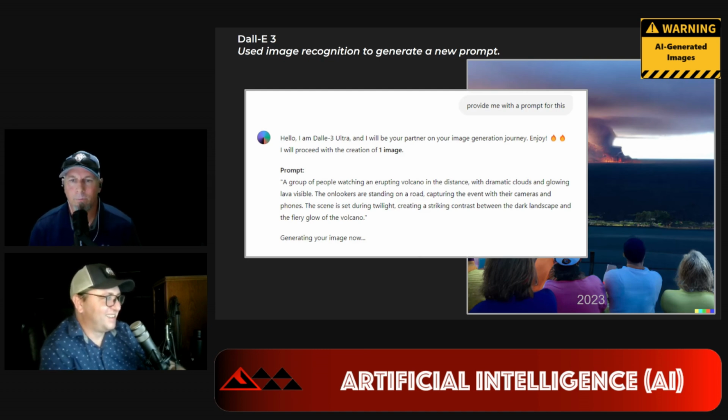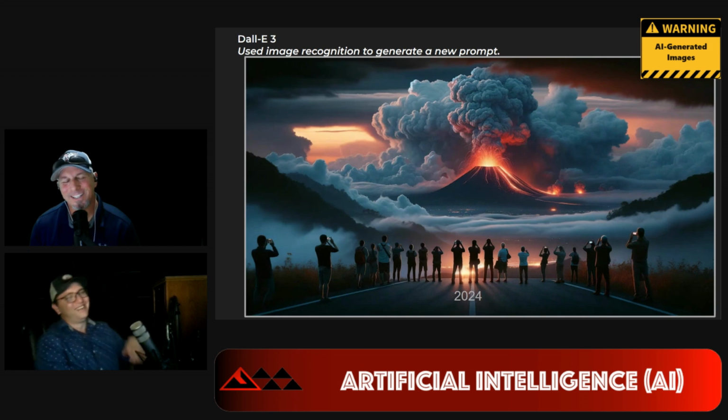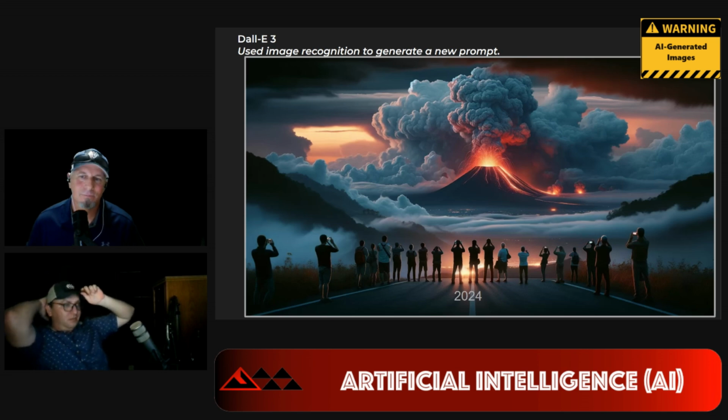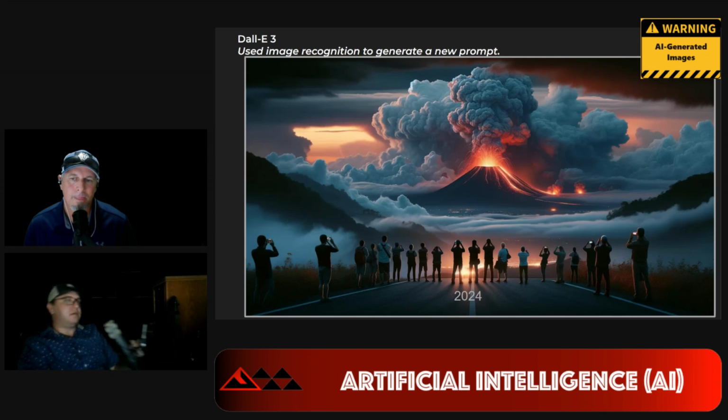And it came up with a group of people watching an erupting volcano in the distance with dramatic clouds, glowing lava visible. I'm not going to read the whole thing, but this is kind of how it wants you to prompt it. So, generating your image. Is that what you wanted? Well, no, not really. Okay, so I take the good and the bad here, right? The volcano, no. But I do take the people in the foreground. It kind of got them a little bit better than I anticipated, and the bushes, and the fog rolling there.